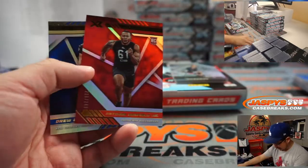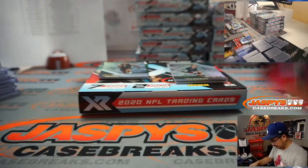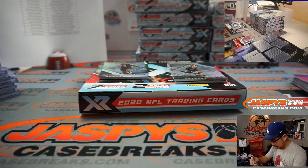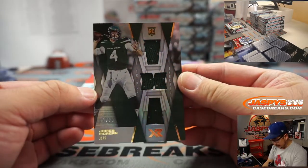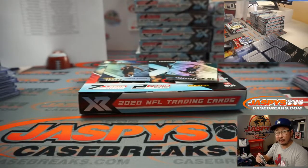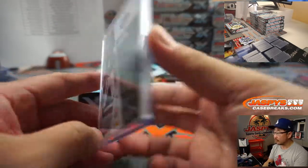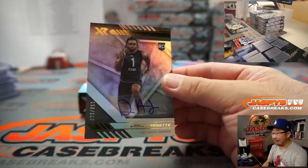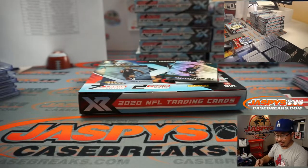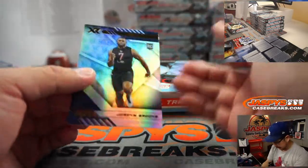Devontae Parker, Deshaun Watson, Antoine Winfield Jr., 249, and Drew Brees to 199. We've got a James Morgan triple relic, 11 out of 75. That's for the Jets. That's for Mark, the set. And then we've got a Damon Arnett autograph, 150 out of 199 for my Raiders. That goes to Darren Porter, the Porterhouse Steak. Getting some meaty Raiders hits.